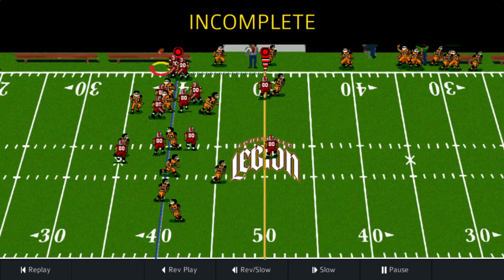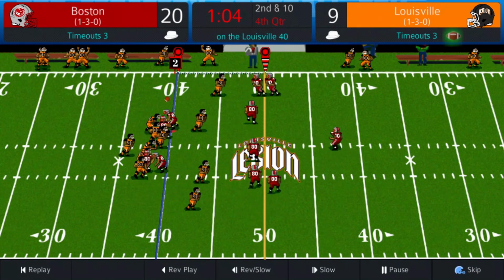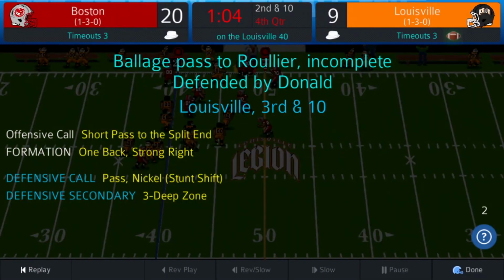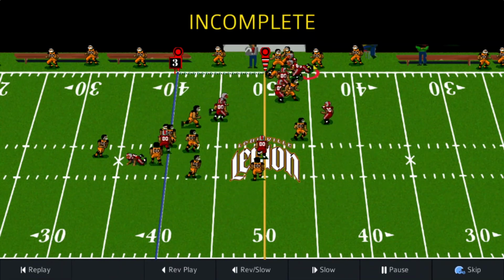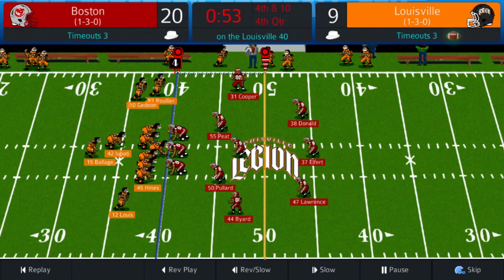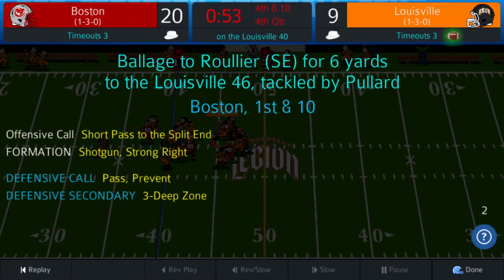Incomplete. Failed screen pass on that one. 2nd and 10. Louisville with no time left on their side. Balaj back to pass. Another incomplete pass. 3rd down. Not what they needed. 3rd and 10. Less than a minute left. Balaj out of the shotgun. Another incomplete pass. Their window is closing. Balaj coming out of the shotgun. 4th and 10. Gets it to Rouillet, but nowhere near the sticks.